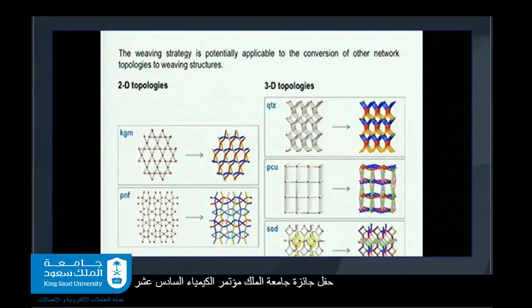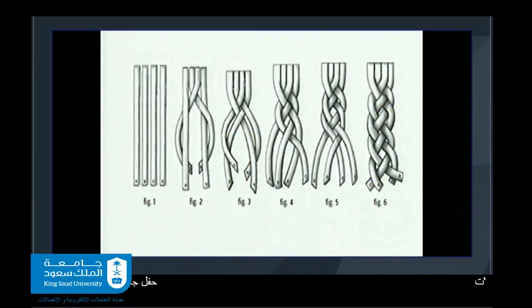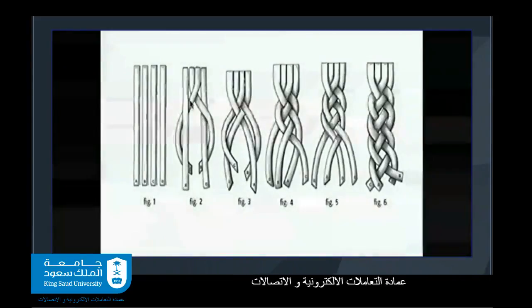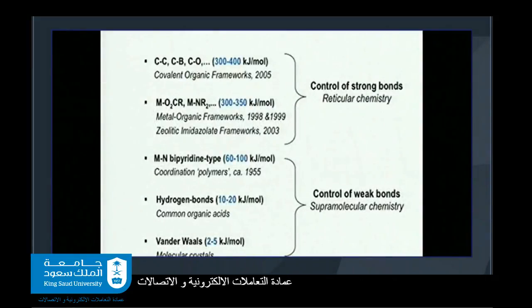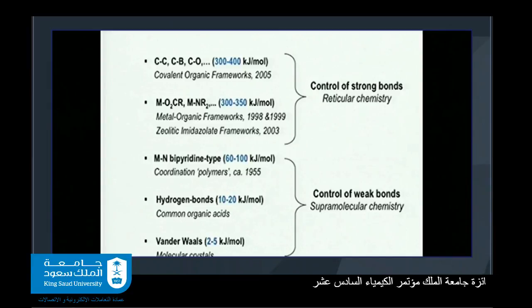So almost any kind of extended structure could be made not just as a rigid framework, as I showed you before for gas storage and catalysis, but also now you can incorporate this flexibility to have dynamics added. But also you could do braids. So the moment you figure out, as we did, how to do this up and down, now the possibilities are limitless. So finally, what I want to say is that we've developed control of the strong bond. We can make frameworks by linking building units through strong bonds, and therefore we've developed a whole new world of chemistry based on the framework.